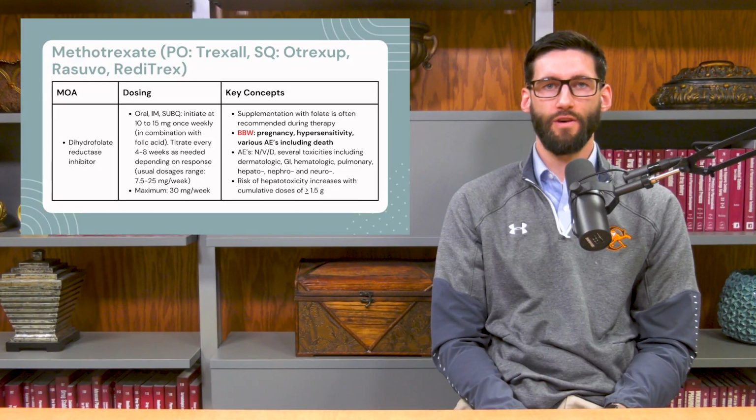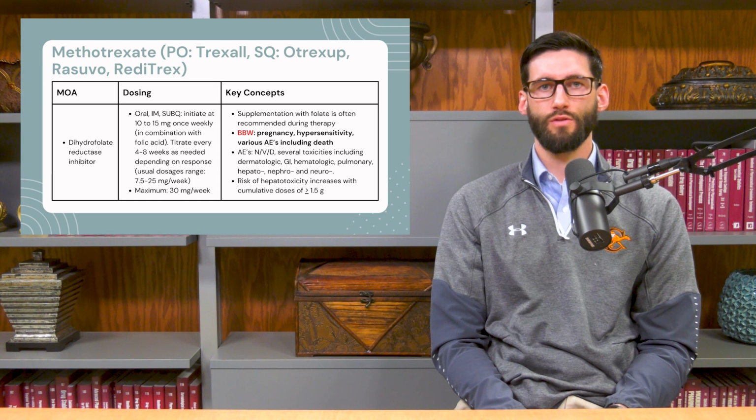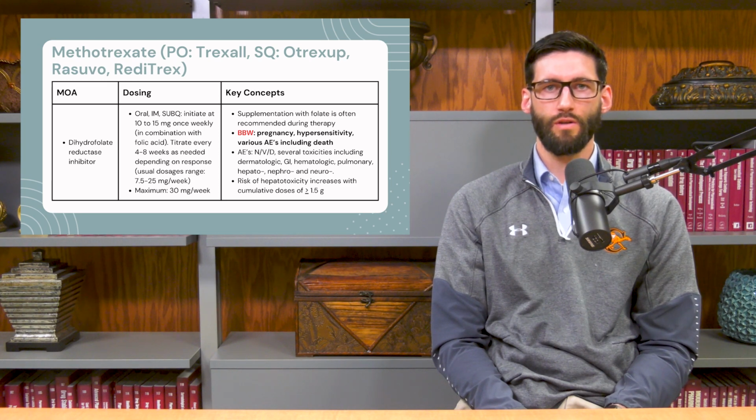Methotrexate has long been a fundamental treatment for moderate to severe psoriasis and psoriatic arthritis, serving effectively in both mono and combination therapies. As a dihydrofolate reductase inhibitor, it slows nucleic acid synthesis and boosts anti-inflammatory adenosine levels. Starting doses range from 10 to 15 milligrams weekly and are adjusted for efficacy and tolerance every 4 to 8 weeks. Despite being less effective than certain biologics and phototherapy in direct comparison, methotrexate's combination with treatments like etanercept enhances outcomes.